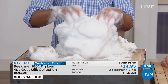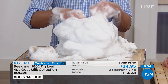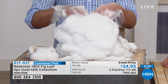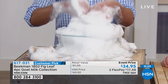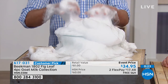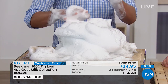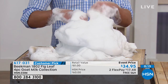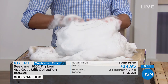And that is the goat milk difference right here. The goat milk has the same pH as human skin. That's why it's not stripping your skin. But it really is that creamy, extra hydrating, extra moisturizing without any of the chemicals that strip your skin. And also it washes away clean because there are none of those petrochemicals. A good way to know if you have petrochemicals is if you have the rainbow bubbles in your soap. Those rainbow bubbles are like the puddles at the gas station. We don't use any petrochemicals.